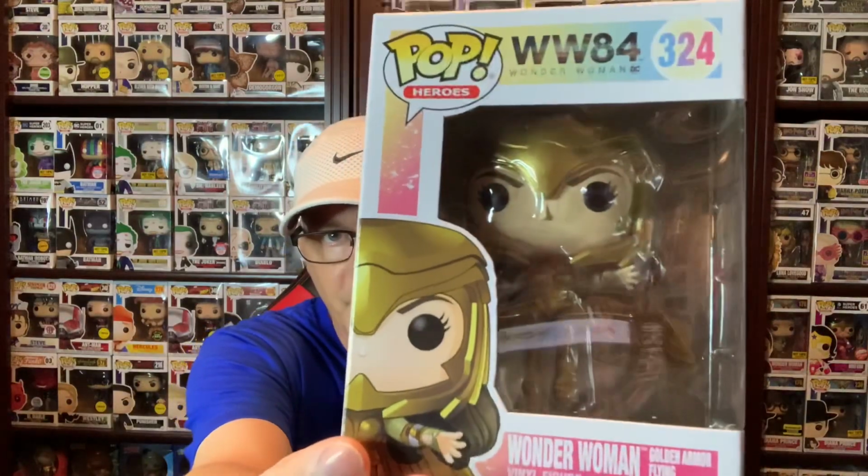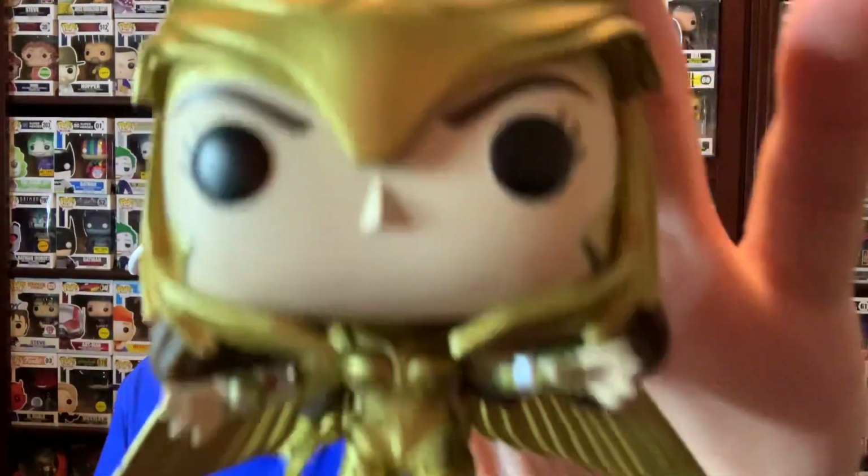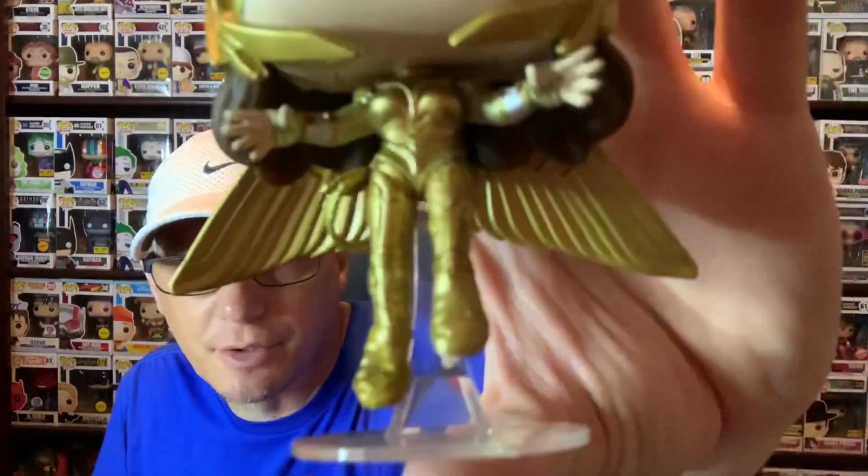So here's 324. Now she's doing some type of flying moves in her gold armor. They're really selling this gold armor, as you can tell. There's quite a few of these that are. So I wonder how they're going to incorporate that into the movie. Maybe they're going to say the gold armor is a special armor to protect her against Cheetah, or Cheetah's fighting style, maybe? I'm not sure. I don't know how they're going to incorporate the gold armor, since there is no major war in 1984.